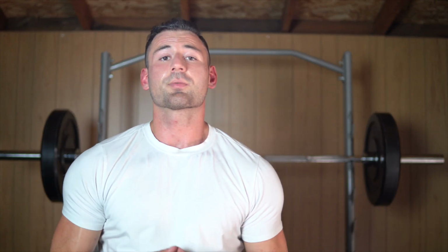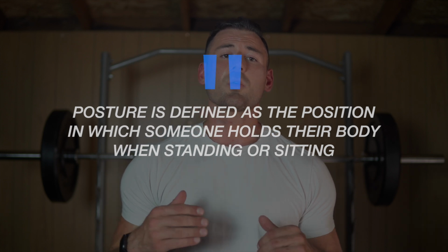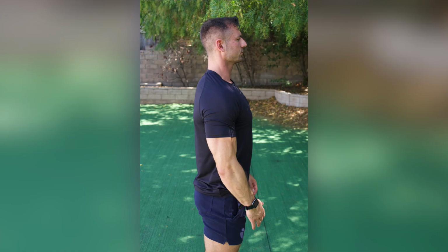Let's go. Before we can improve our posture, it's best to first understand exactly what posture is. Posture is defined as the position in which someone holds their body when standing or sitting. So what is considered good posture? Good posture is when your shoulders are back, your chest is up, head is in a neutral position, and your spine has a slight natural curve going down to your butt.